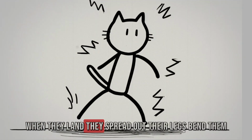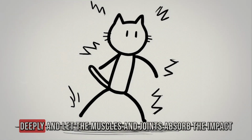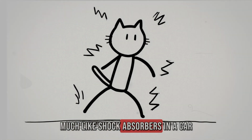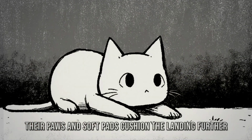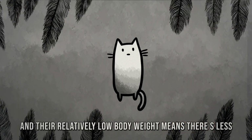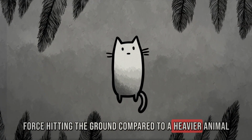When they land, they spread out their legs, bend them deeply, and let the muscles and joints absorb the impact, much like shock absorbers in a car. Their paws and soft pads cushion the landing further. And their relatively low body weight means there's less force hitting the ground compared to a heavier animal.